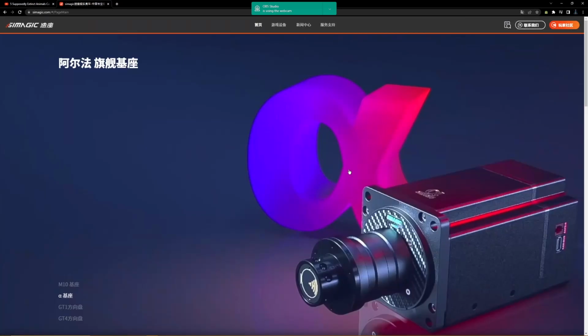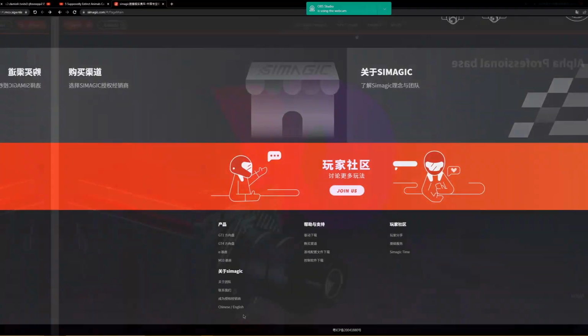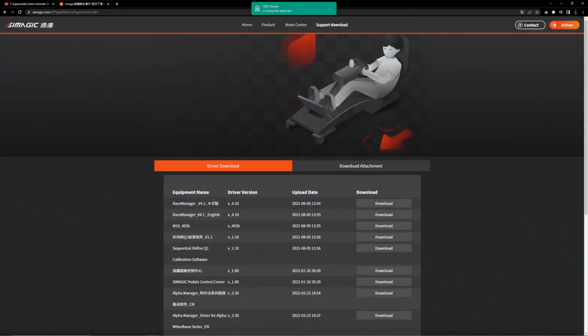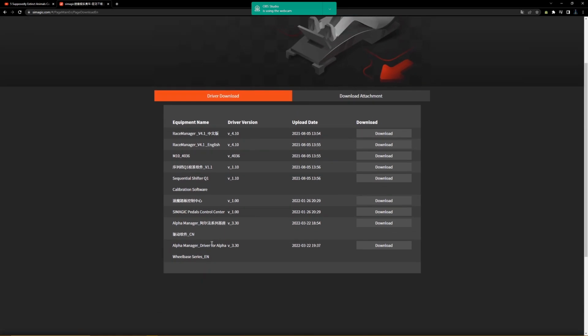As soon as you get on the Simagic page, it's in Chinese. What you do is scroll down real quick and click on English mode, change it to English. Go ahead, scroll up, support and download. This is where you'll find all your drivers, all the downloads and attachments that you need for your Simagic product.